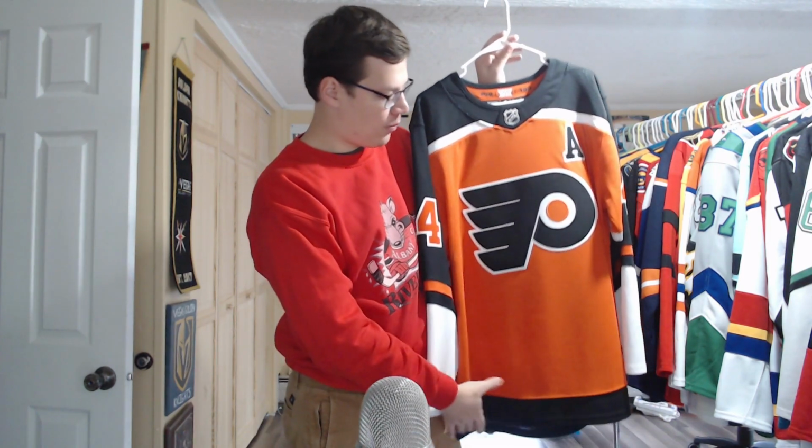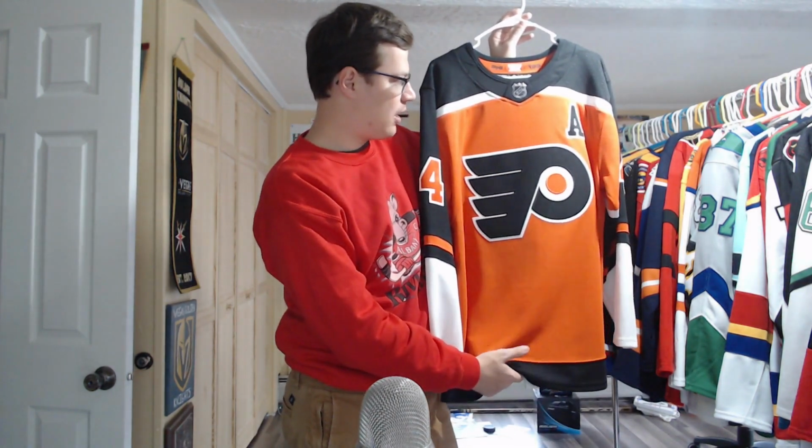I think I'm more happy with having this orange as the base, and so you did as good as you could have, I think. Maybe if they had a little more cream in there, because I'm a big cream fan. I think it was their 2012 Winter Classic jersey that they wore with the cream, so that's probably my favorite Flyers jersey.